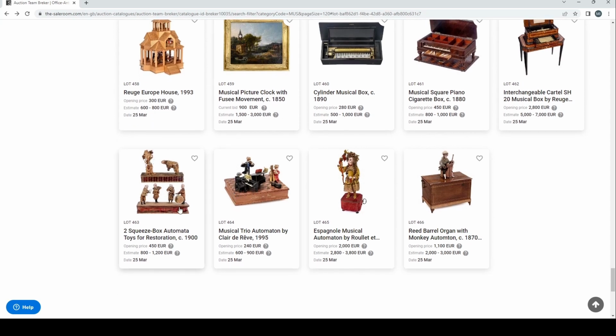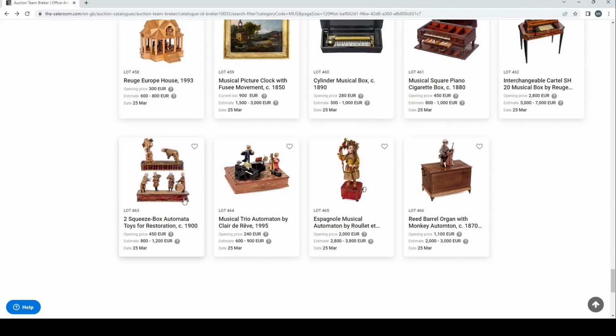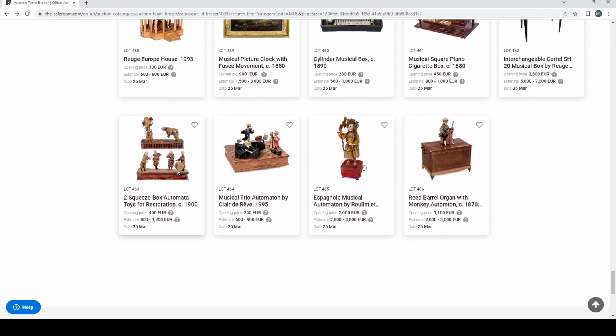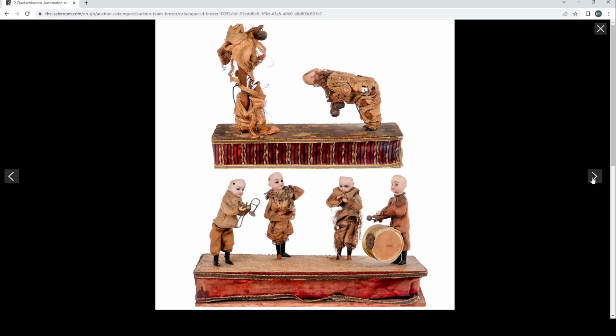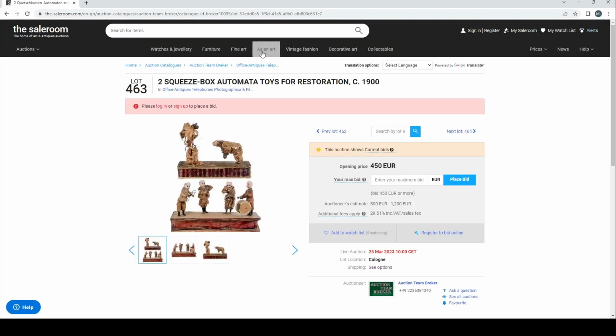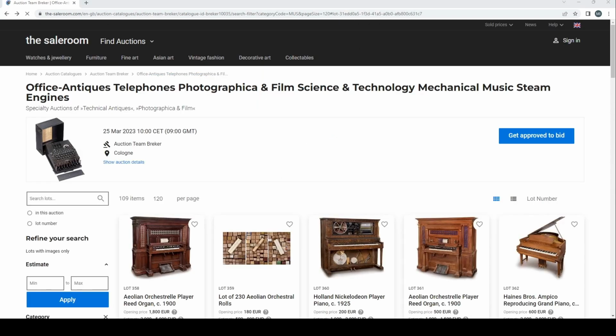2 squeeze box automata. Interesting. These funny looking things. Interesting what comes up at auction, isn't it? Definitely some interesting stuff going around.